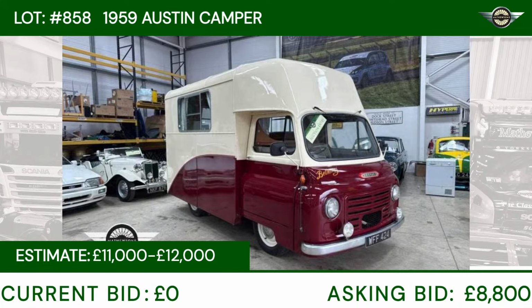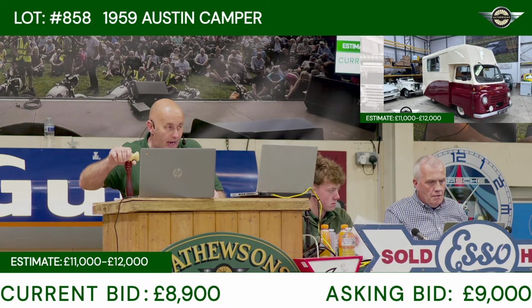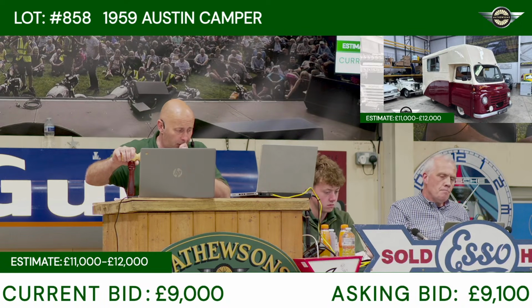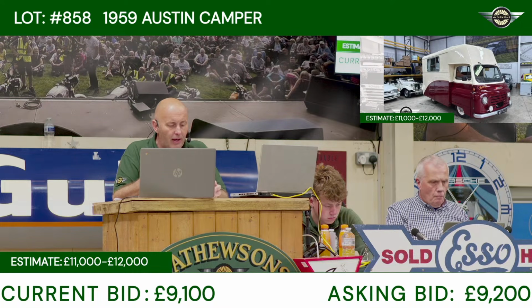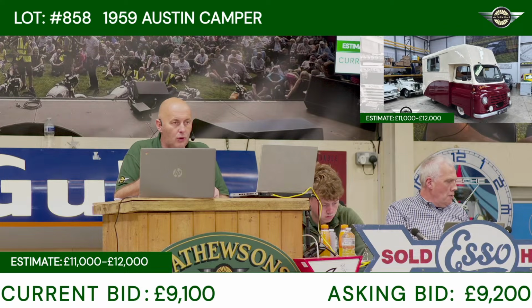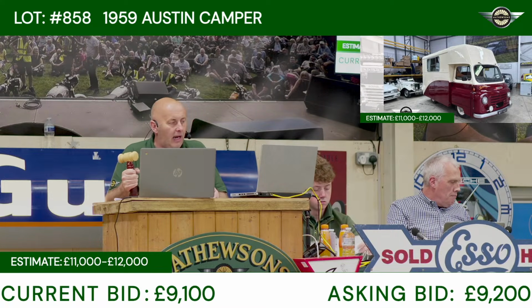There we are, the Aston camper. Bids here with me. I've got 86, 87, 88, 89. I've got £9,000 on that screen there. At £9,000 I've got. At £9,100 I have. At £9,100 then. London bid at £9,100.